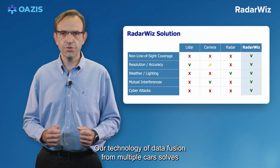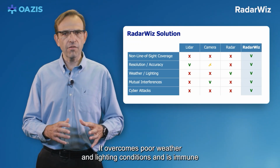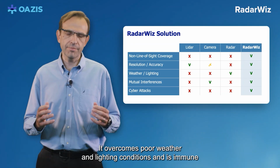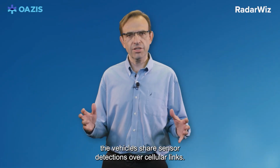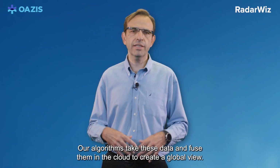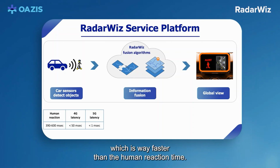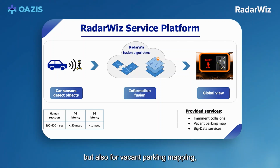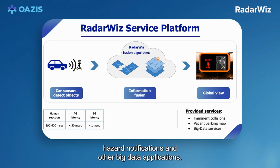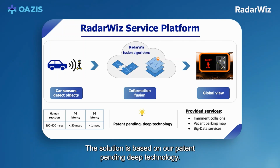Our technology of data fusion from multiple cars solves the coverage problem and dramatically improves the sensing resolution. It overcomes poor weather and lighting conditions and is immune to mutual interference and cyber attacks. In the network, the vehicles share sensor detections over cellular links. Our algorithms take this data and fuse it in the cloud to create a global view. This is possible thanks to the short latency of current cellular technology, which is way faster than the human reaction time. We will offer services not only for active safety, but also for vacant parking mapping, hazard notifications, and other big data applications. The solution is based on our patent-pending deep technology.